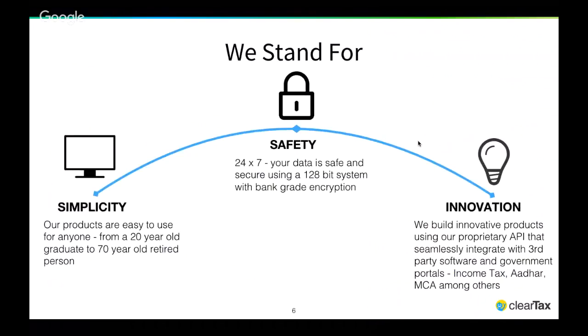So what do we stand for? We stand for three things. We stand for simplicity. Our products are very simple to use, very intuitive. Anybody can file their returns through us in no time.